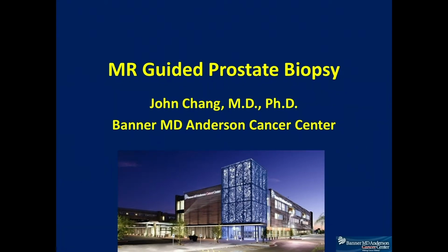Just a little bit of a note about the MR. I think in the last session we had some questions about how long to wait. Typically the literature standard is about 6 weeks. But even if you wait for more than 6 weeks, there's still sometimes some blood product in the prostate gland.